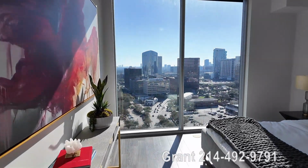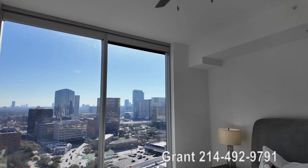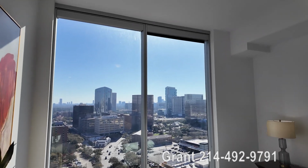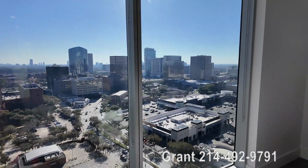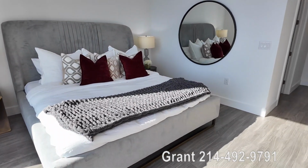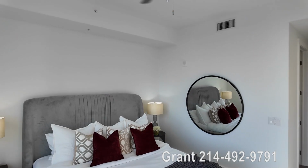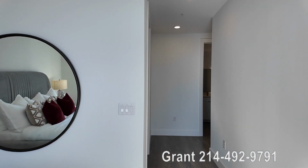So this is very, very nice. Wow, beautiful, walking into here, because you've got some great floor to ceiling windows, and this is a king. So this is a little bit bigger of a room, a very nice size room, and you can see just really crisp, clear white. Wow, this is great. This is a beautiful room.